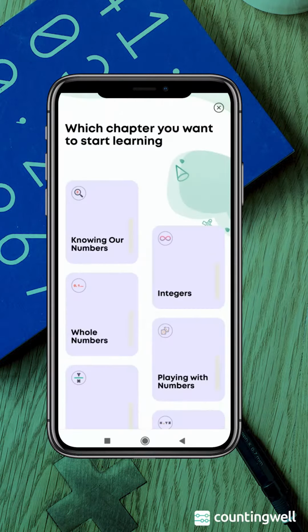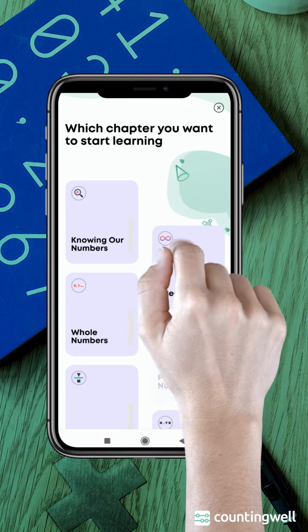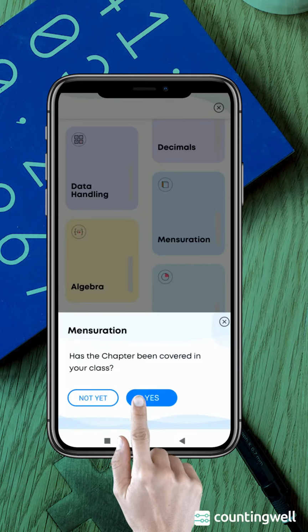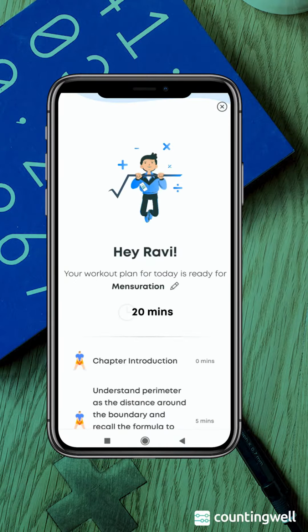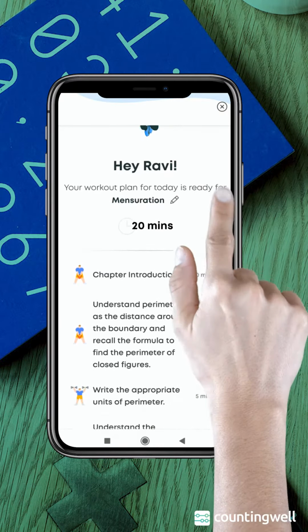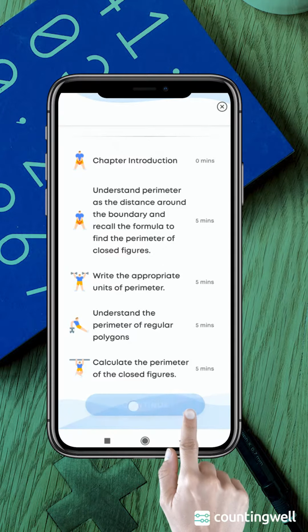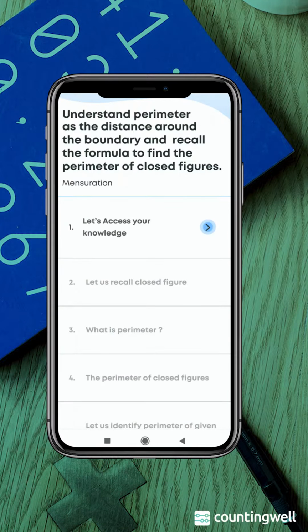Then select the chapter you want to start your workouts on and get going. Our workouts are focused, short and effective. A usual workout session consists of a quick assessment followed by a bite-sized learning session.